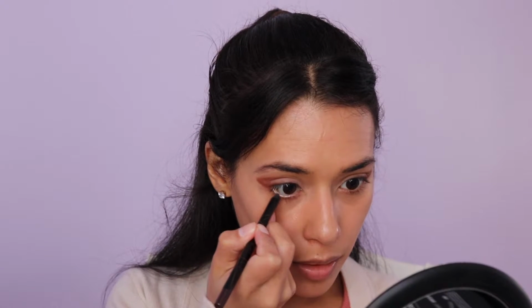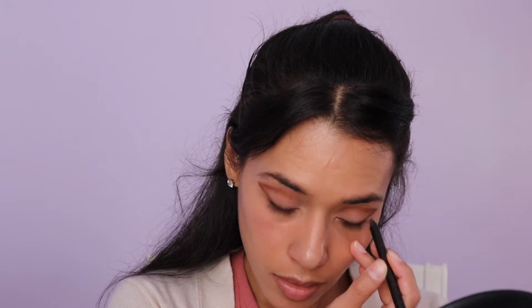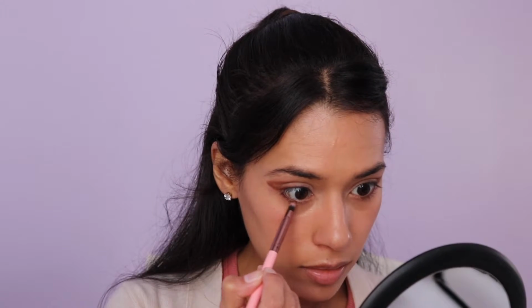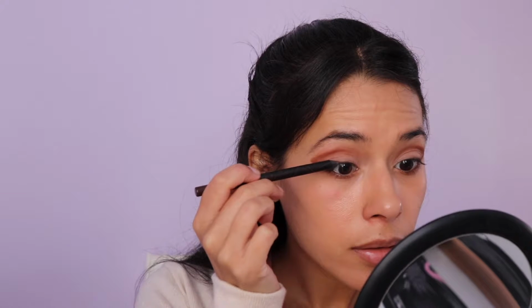Going back in with the brown liner, I'm going to do the bottom part of the lash, the waterline, I mean. And with that same pencil brush and using the Thorn color, I'm going to put that on the bottom. I really just want to emphasize the top, so going with that again.